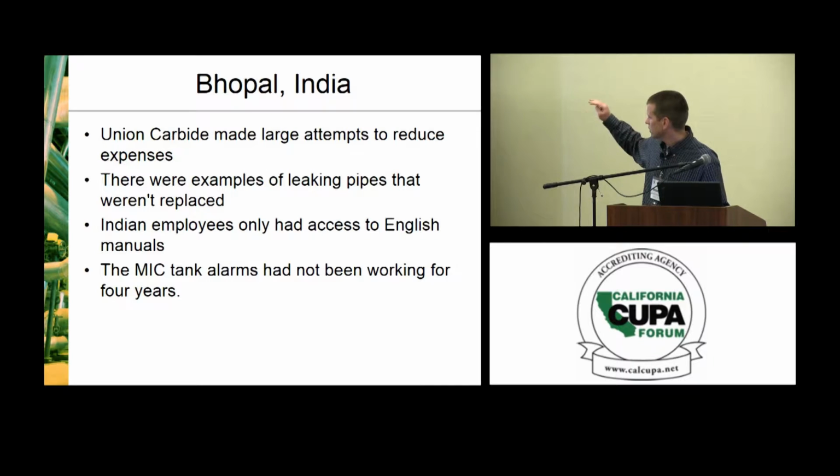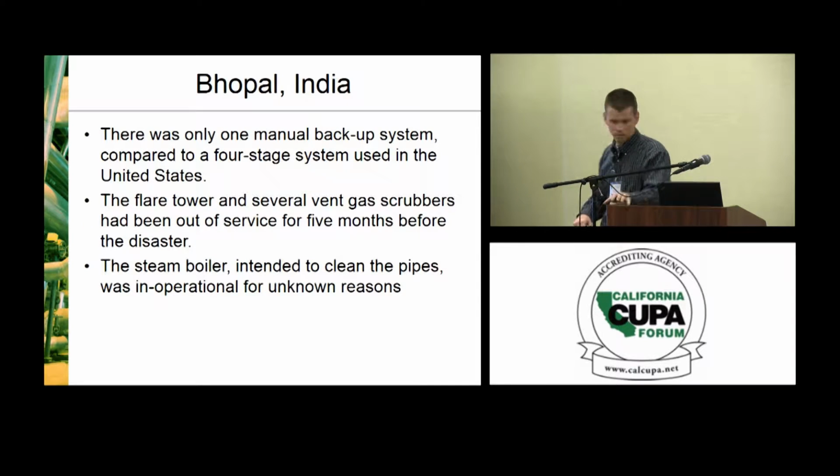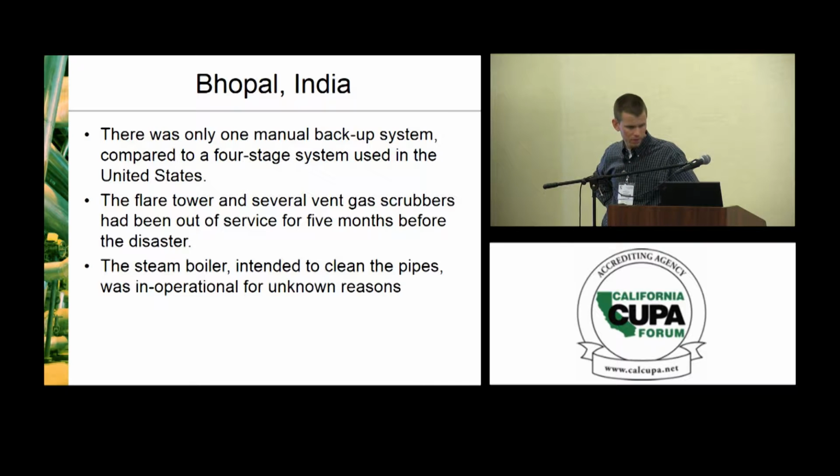So other factors, Union Carbide had made large attempts to reduce expenses. So they were struggling financially and had made large attempts, including cutting back on personnel. There were examples of leaking pipes that they knew of that they hadn't replaced. Some of the employees did not speak English, but yet only had access to manuals in English. That's really near and dear to the demographics of where I am. And the MIC tank alarms had not been working for several years. Okay?